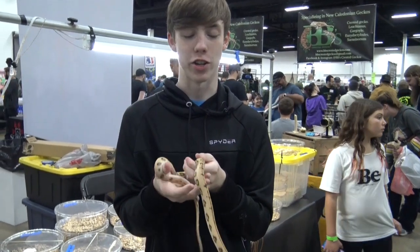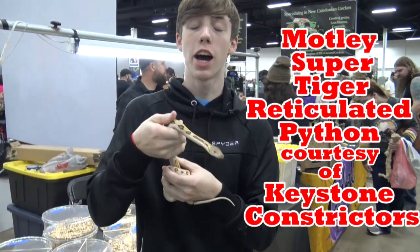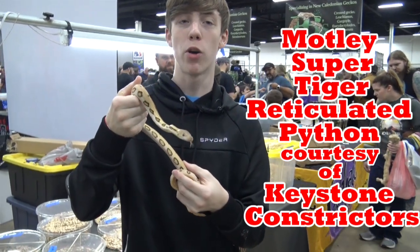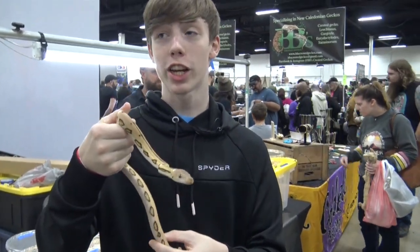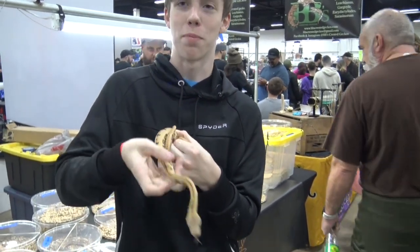From Colin's Creatures. This is a motley super tiger reticulated python, and I am at the East Coast Reptile Super Expo in Oaks, Pennsylvania. I'm going to check it out and see all the cool creatures that I may possibly feature. Why don't you come along with me?